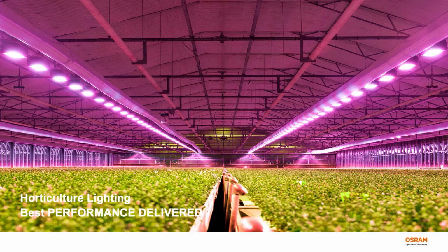LEDs are dominating the light source market due to their high efficiency, long lifetime, and optical flexibility. Especially for the horticulture market, LEDs can provide additional benefits, such as flexibility of the spectrum, which influences the plant's biomass, shape, color, and how the plant tastes and smells.